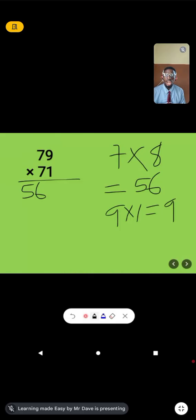9. But we're not going to write 9 because all the numbers we are going to be putting there must be in 2 digits. So how do I make 9 to be in 2 digits? This is 09. 09 and 9 is the same thing. So I'm going to add this 09 here. This is going to be 5,609. This is super easy.